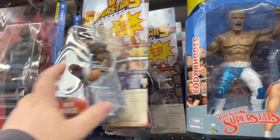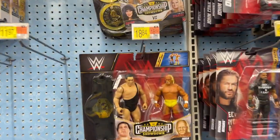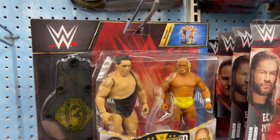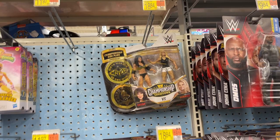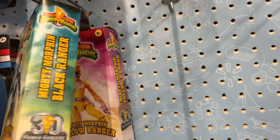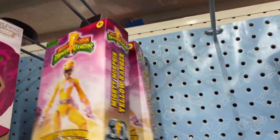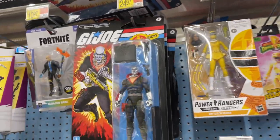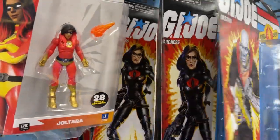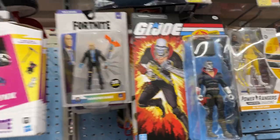Yeah, superstars. Omos. This Andre the Giant, Hulk Hogan. It's a big set. Got some Power Rangers. Black, yellow, yellow, red. Destro on the vintage card. Still got plenty of the Baroness and Lady J.